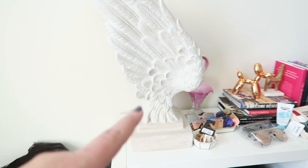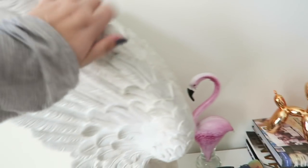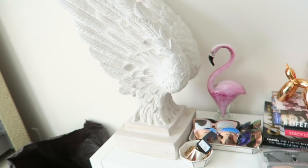These are angel wings from Z Gallery. They are a memorial. So they are in memoriam of someone that I loved more than life itself that we lost. So these had to come with me to Arizona.